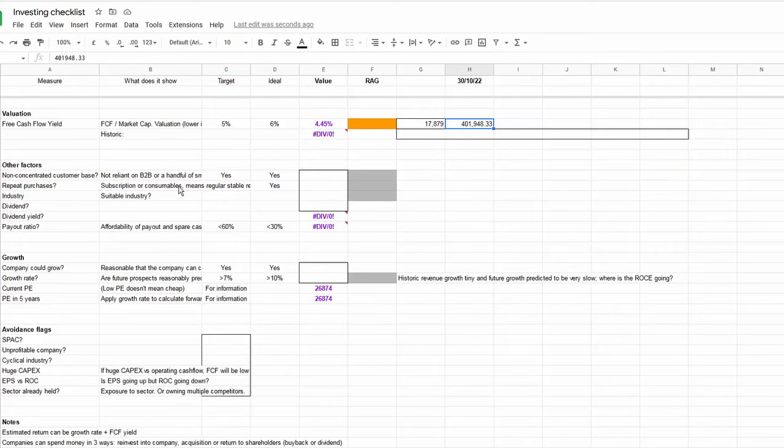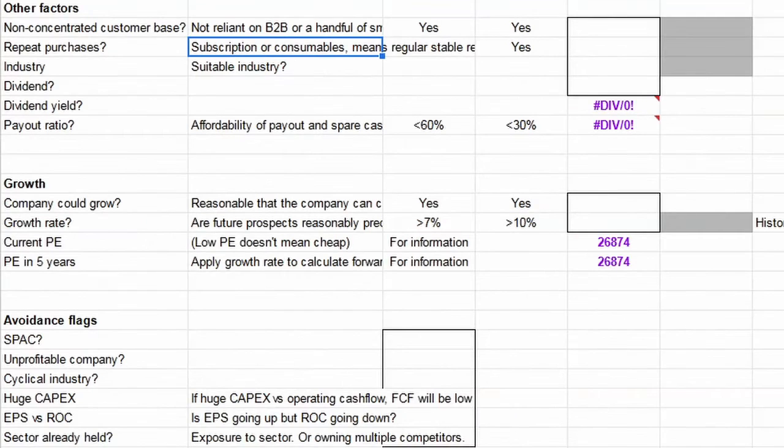Is it sort of a repeat purchase type thing? Ideally, you want something like pet food. It's regular, it's predictable, and you're not going to cut that. Now, with Visa, of course, it's used for both necessity and discretionary purposes. So perhaps there's a little bit of risk there, but probably not a huge amount. I think the industry is very suitable.